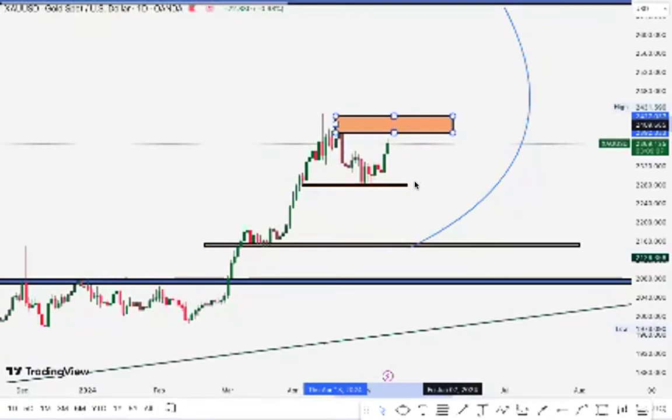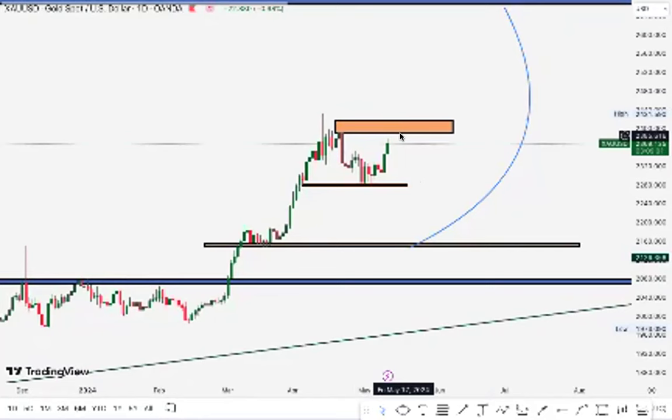Now, in the event that doesn't happen, because we must always have contingency plans. Like I said earlier, anything is possible in this market. However, nothing happens for no reason.